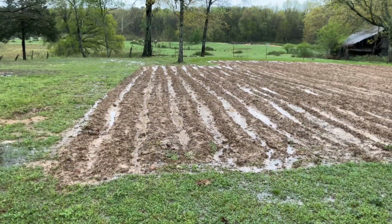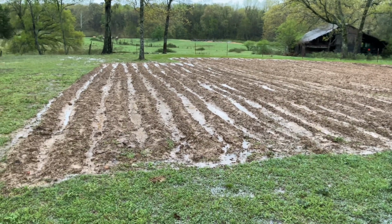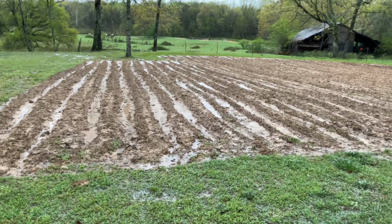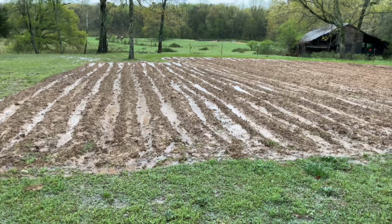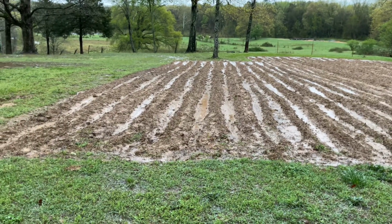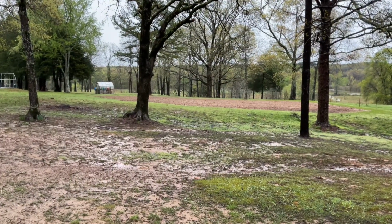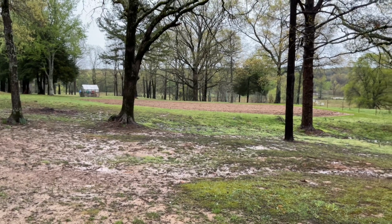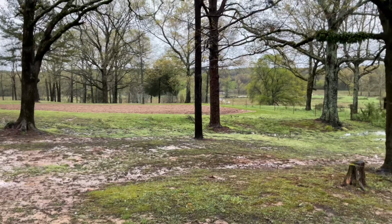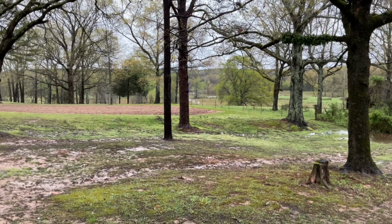About a week or so ago, Pop got out here and tilled up all this and created our rows. And as you can see, it's got standing water in it, but if we were to have plants down in the ground, those hills are up high enough that the plants would not be sitting in water. From this angle, you can tell how our property sits up. There's our garden spot. And then it slopes down over there and goes down into a valley. So all that flooding is there below us.